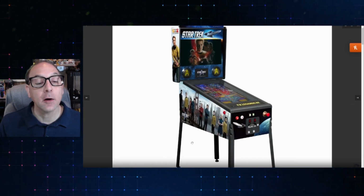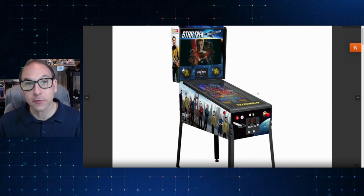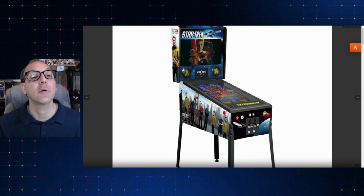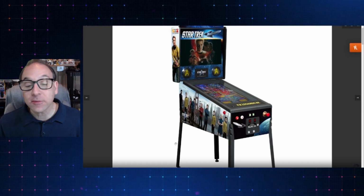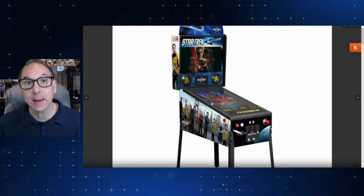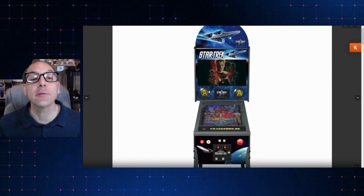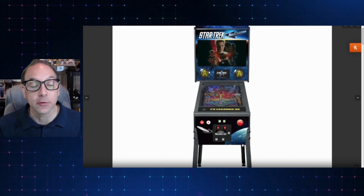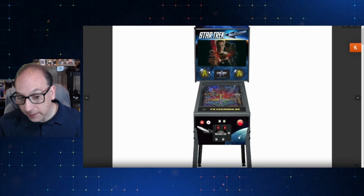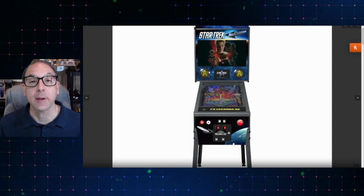Closer look at the other side, again with the cast here, this one being in color, the other side was just their faces in black and white. And Kirk obviously up here. Again, it's not a bad looking machine. It's just I'm not sure again if this is the Star Trek theme people were most interested in. Another close-up look at the front of it, where you can see that topper here. You can see the front with the coin door. Again, you've got the Enterprise here with the Earth or some planet in the background. Again, very minimalistic, but not bad looking.